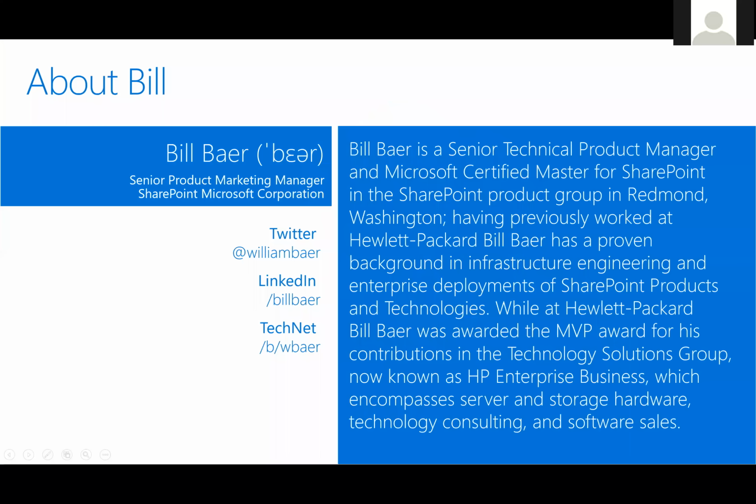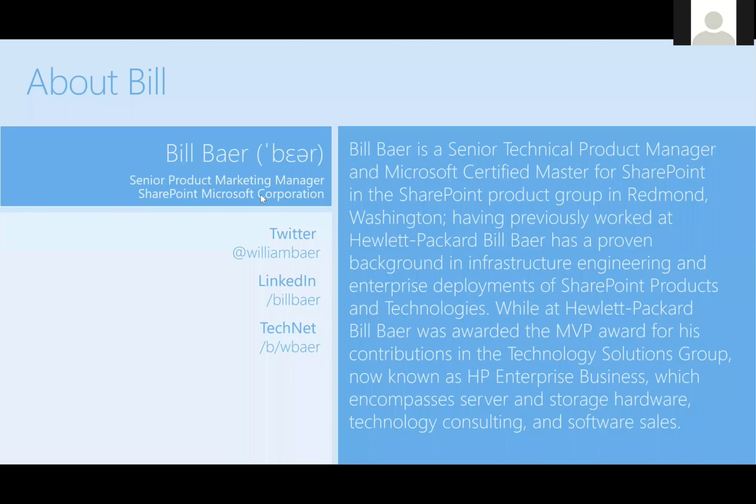So, brief introduction to myself. I'm Bill Baer. I'm a technical product manager here in Redmond, Washington with the SharePoint product group. I focus on many areas of the product from extensibility all the way through our server releases, which includes cloud migration and hybrid. So quite a few different topic areas that I focus on a day-to-day basis.